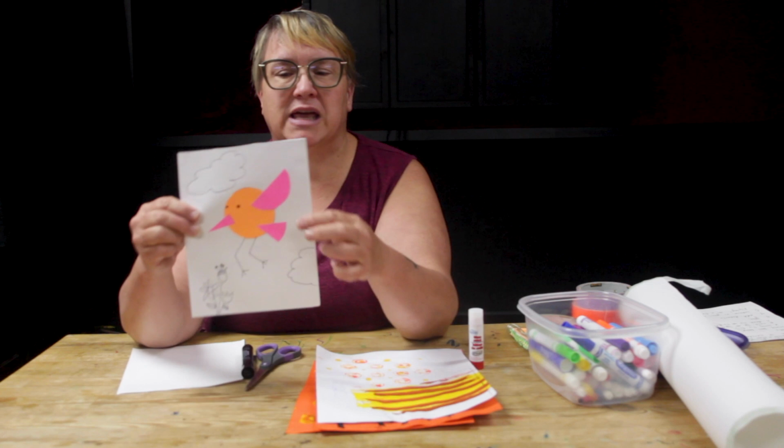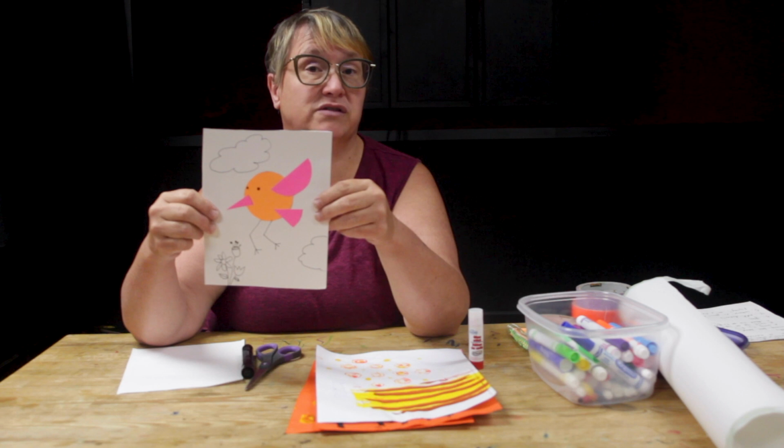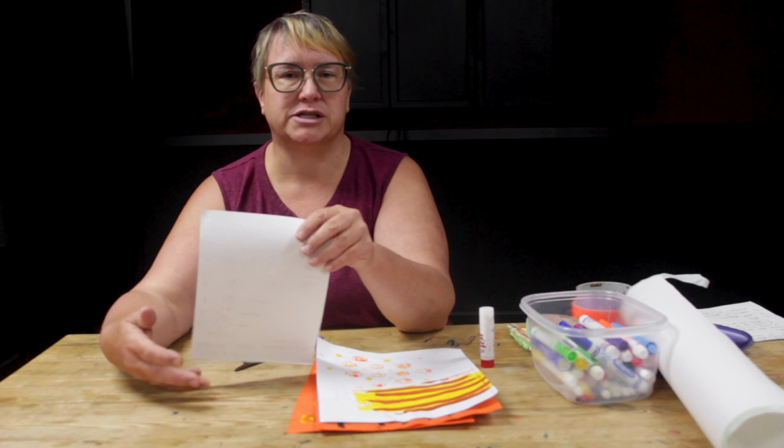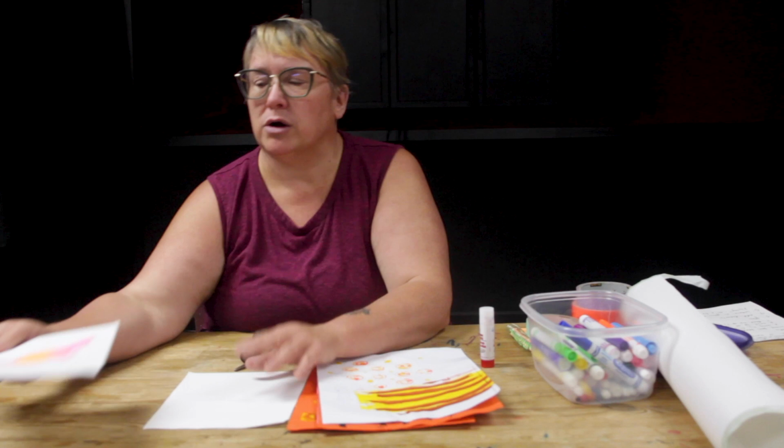You'll need some different colored papers that you like together. When I was making this, I had some orange paper and some pink paper. So at least two different colors of paper is fun to have. You'll need scissors, some kind of glue. I like glue stick for this. And a paper that you want to use as your background paper. I just have a white piece of paper. Then if you have just a white piece of paper, when you're done doing your circle bird, you can add drawings around it and make it more fancy.